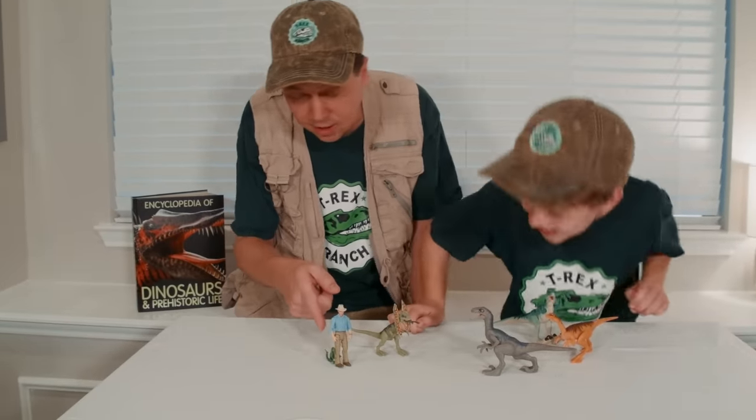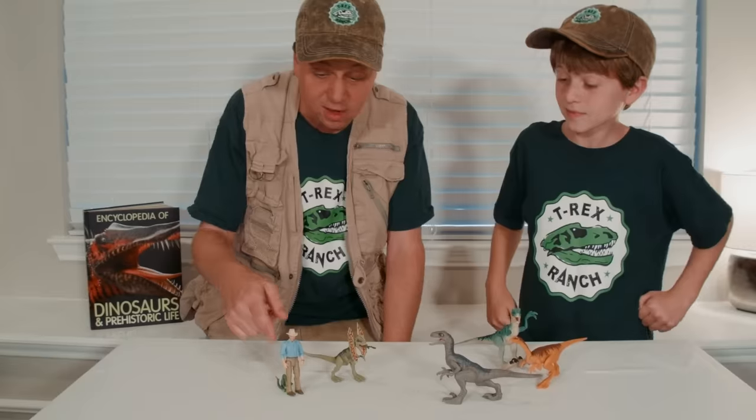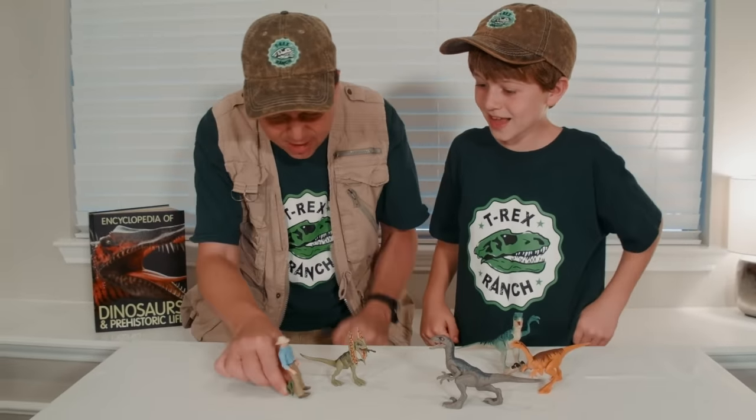Yeah, Dr. Grant's got a little dinosaur called a compsognathus on his leg there. I think I pronounced that right. A little bitty thing about the size of a turkey. But he's gonna get Dr. Grant!